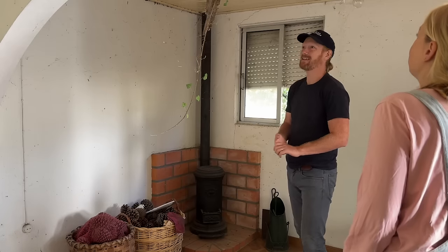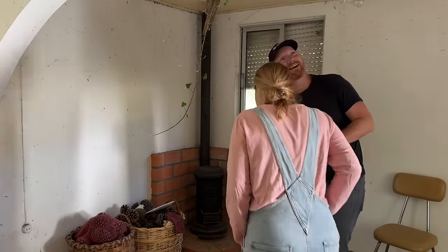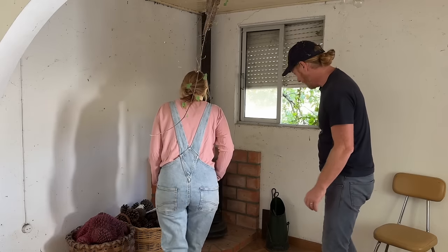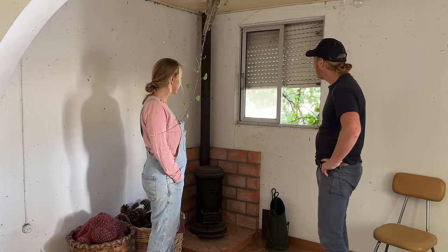Wow, that beam is really rotten, isn't it? Which one? Oh gosh. Yeah. Have you talked about this lovely fireplace? I have, yeah. Isn't it spectacular? I think whatever happens, we have to cherish that. Yeah. And really look after it.